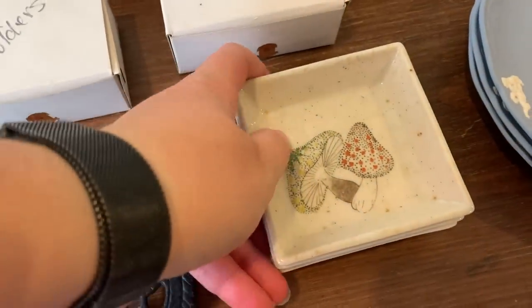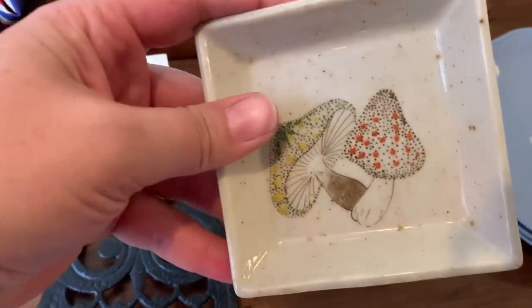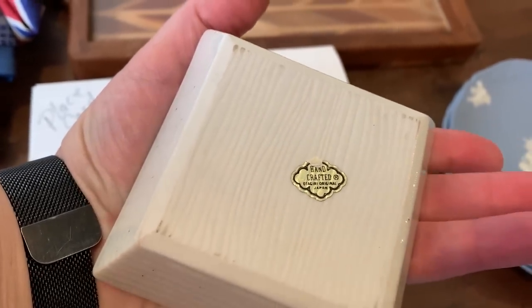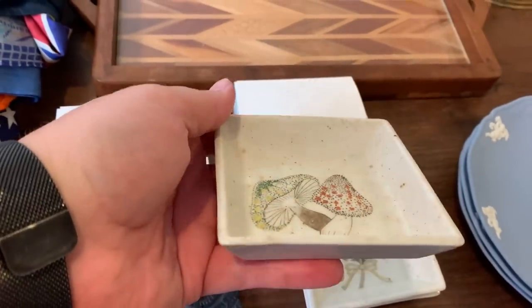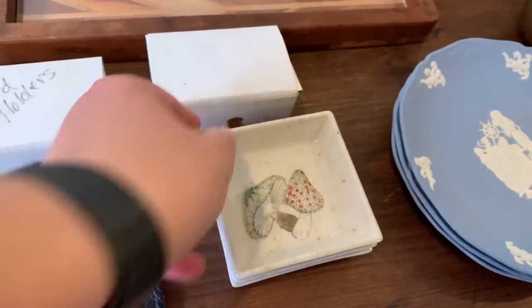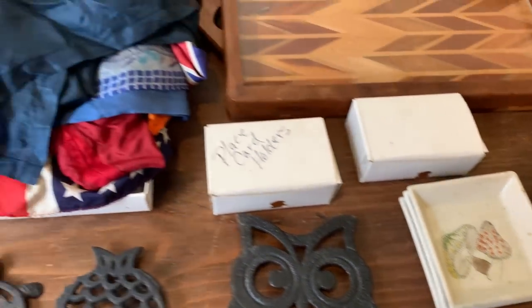So this is like three little, I don't know, bowl plates, right? Mushroom, speckled, Otagiri. Those were my criteria starting out, the things I was looking for at the beginning. So those could be for a sauce or something like that. So let's go back this way.